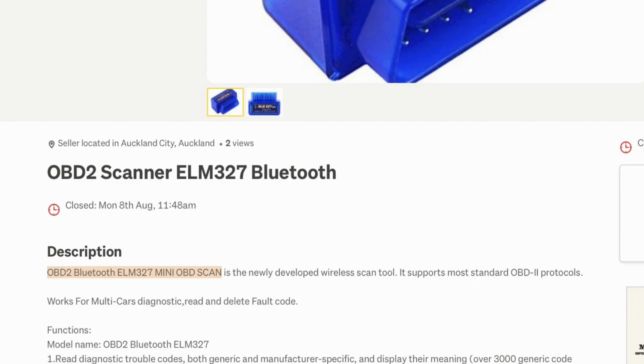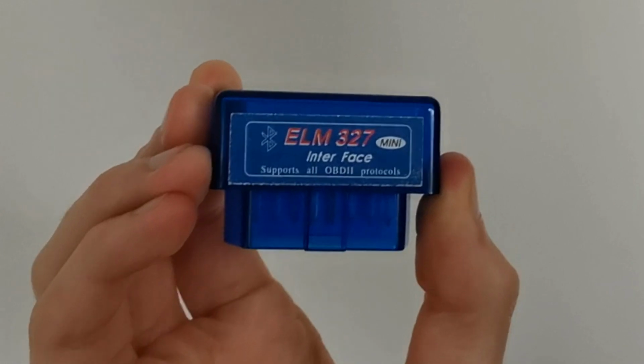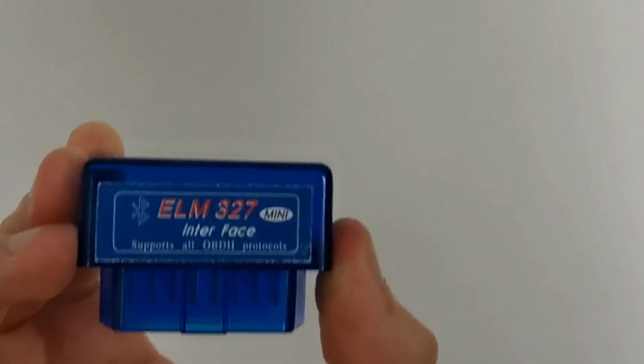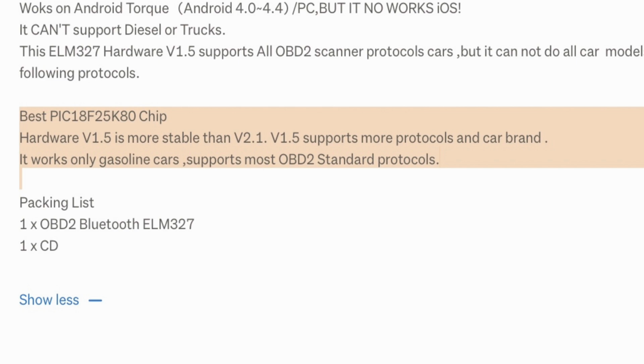Introducing to you the OBD2 Bluetooth ELM 327 Mini OBD2 scan, and that is this. As you can see, ELM 327 Mini interface supports all OBD2 protocols. All of them. No discrimination here. This ELM 327 hardware v1.5 supports all OBD2 scanner protocols cars, but it cannot do all car models. Apparently this has the best PIC 18F25K80 chip, with hardware v1.5 is more stable than v2.1. 1.5 supports more protocols and car brands.